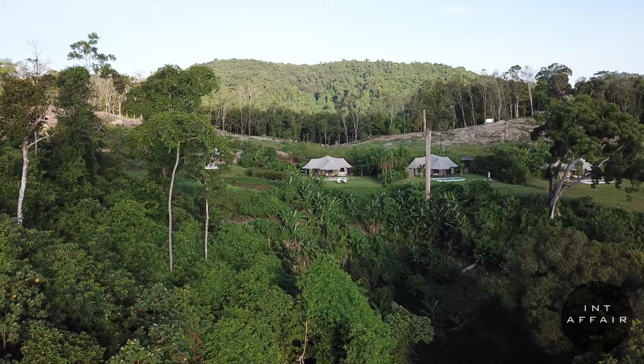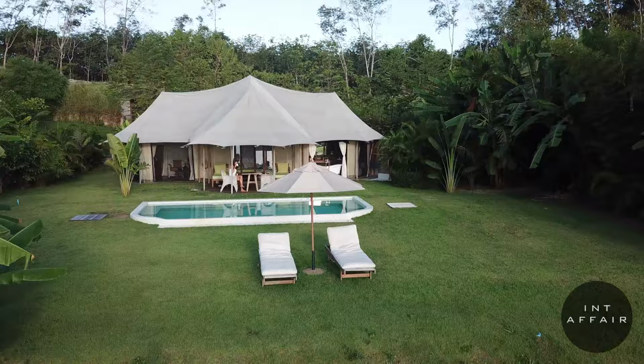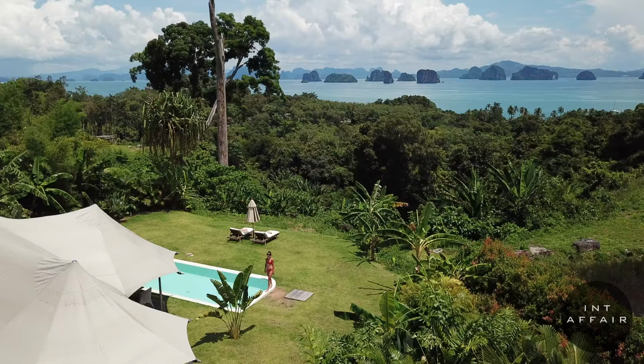Situated hilltop with amazing views of these luxury tents. We basically consider this glamping at its finest. Each of them sit on private lots that overlook Pha Nang Bay. Nothing short of extravagance was considered when they built these.